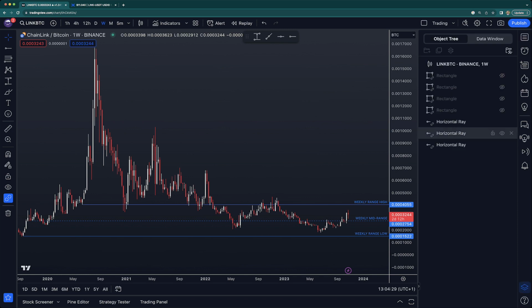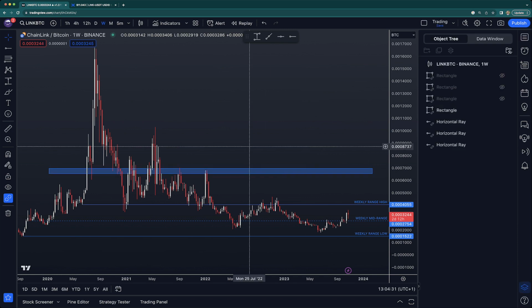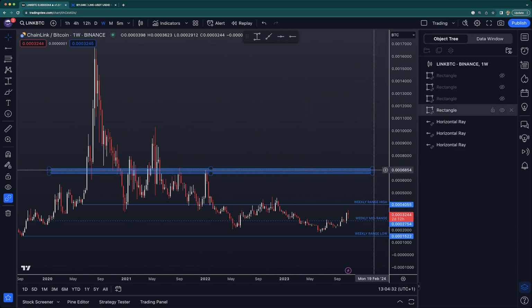So first TP, there's only 4. First TP would be up here at around 6,000, well, high 6,000, 7,000 sats.